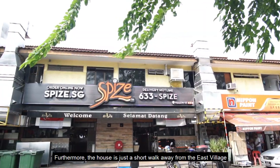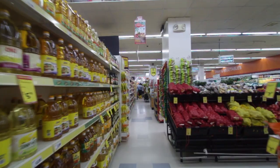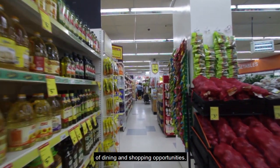Furthermore, the house is just a short walk away from the East Village and Bedok shopping complex to provide you with a wide range of dining and shopping options.